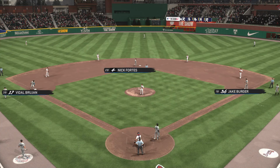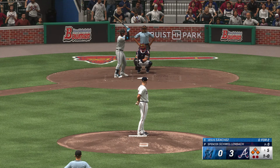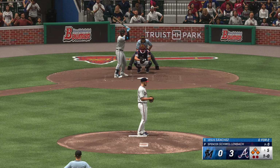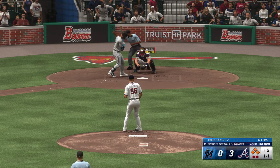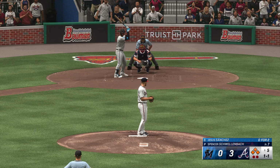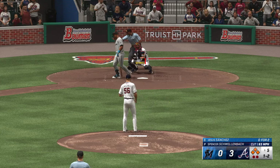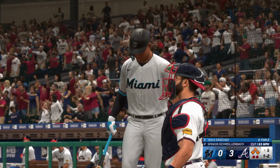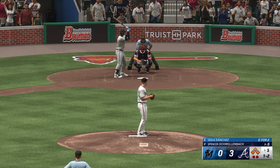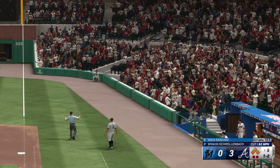Sanchez up to the plate for the third time as he looks at one down low. Bases loaded, two down. And there's the strike. Gets him to chase after that one. Big time jam right there. I hate it as a hitter, but standing in center field, you can't help but chuckle a little bit. Fights that one away, still 1-2.